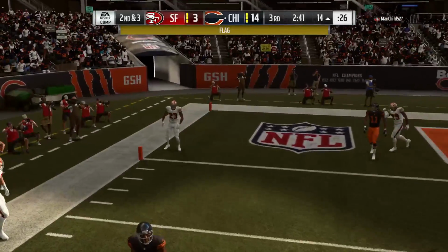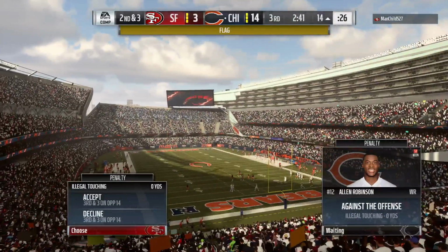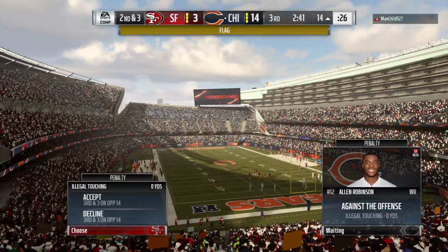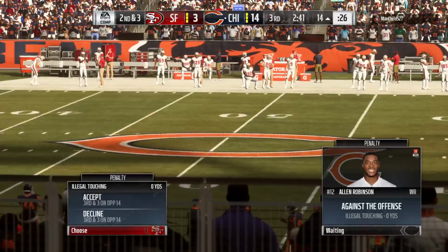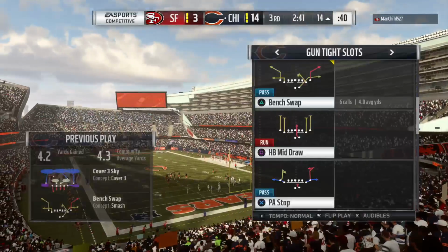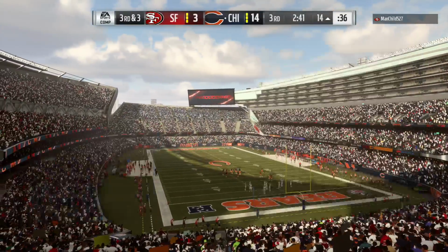And this is going to be caught, but they'll say out of bounds. So it's incomplete. So this will be accepted as it moves the offense backwards.